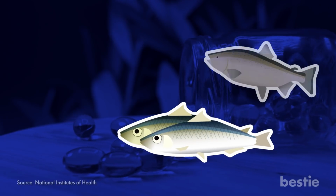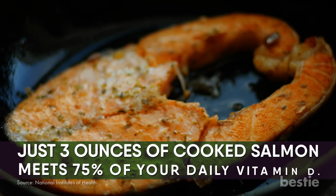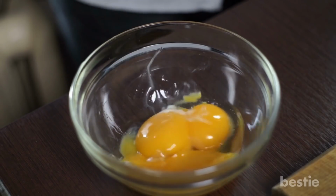Fish like sardines, salmon, and mackerel are also awesome. Just 3 ounces of cooked salmon meets 75% of your daily vitamin D. Egg yolks are good too.